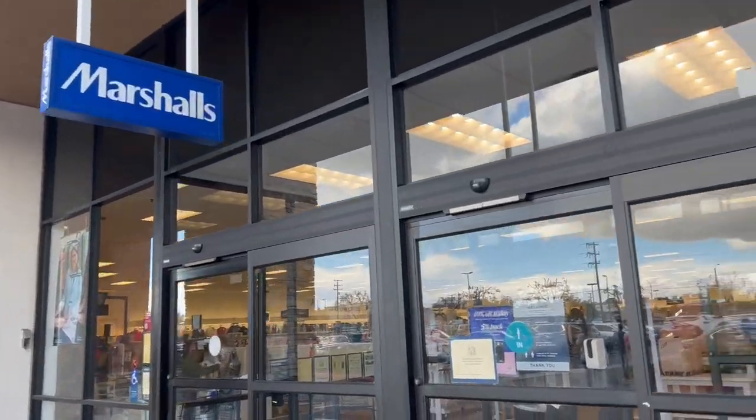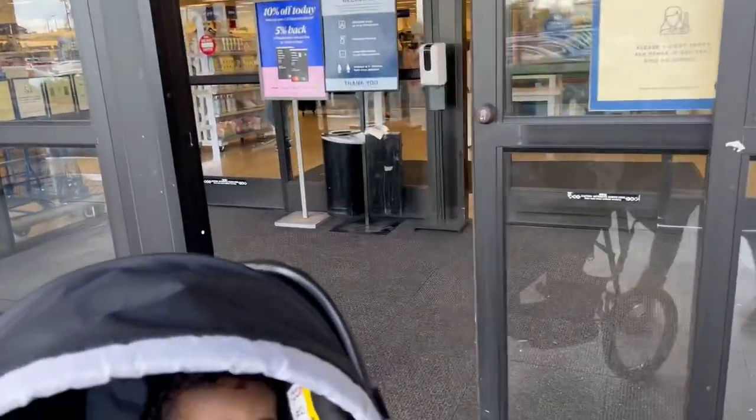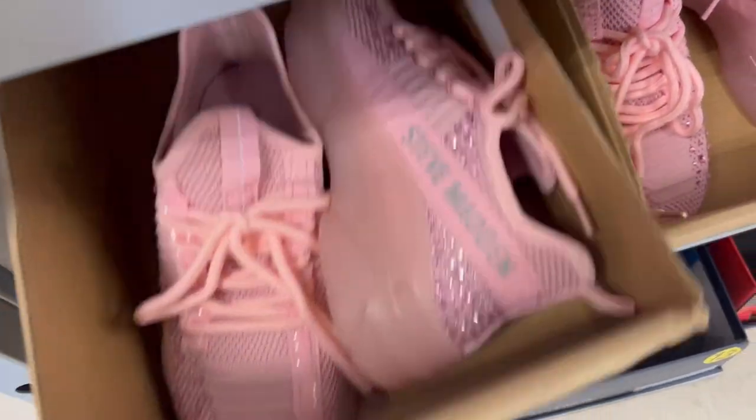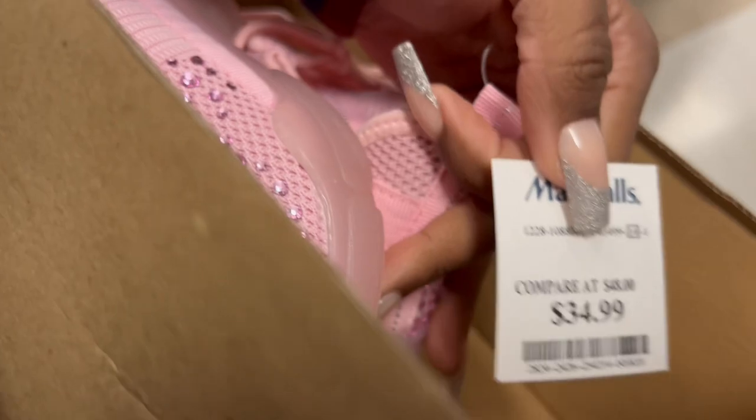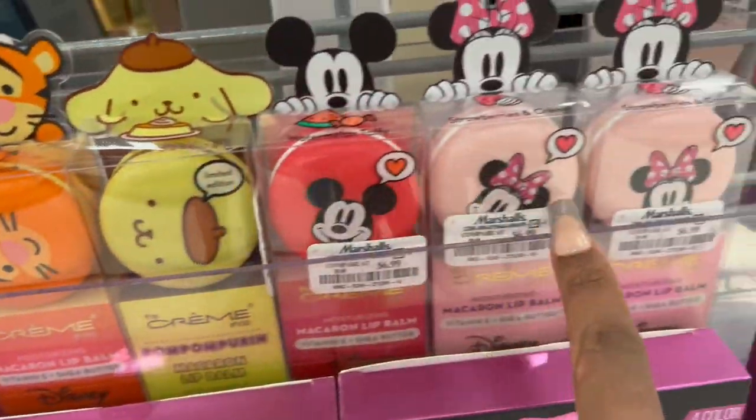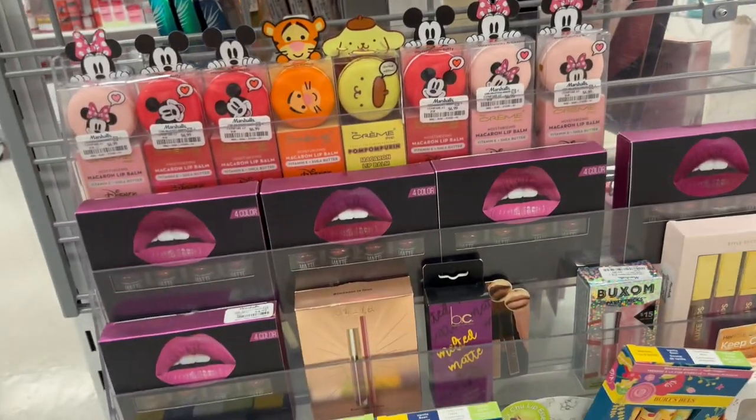Now we're at Marshall's. Look how cute all of these are. So cute.